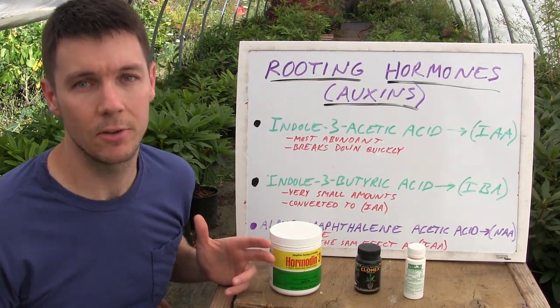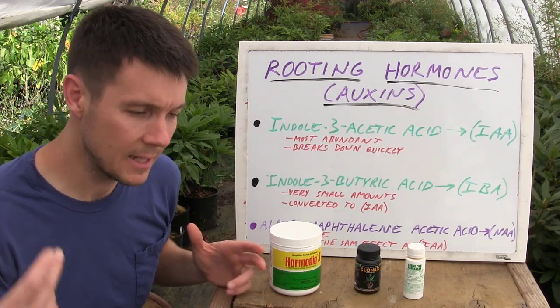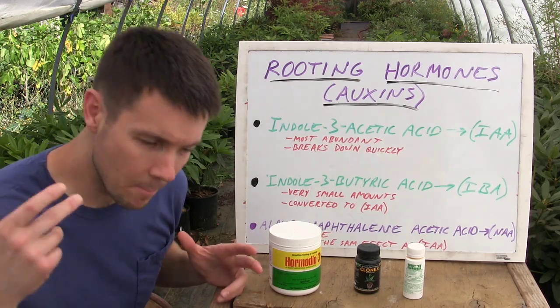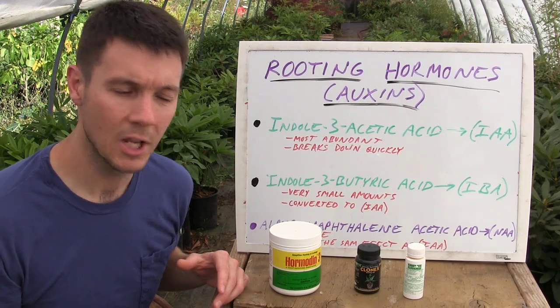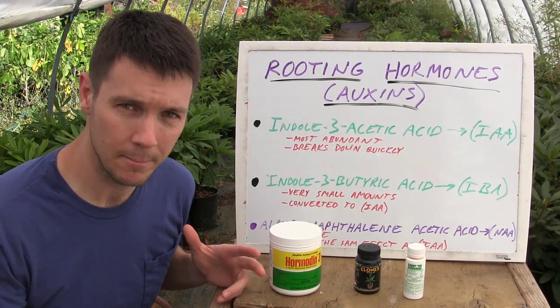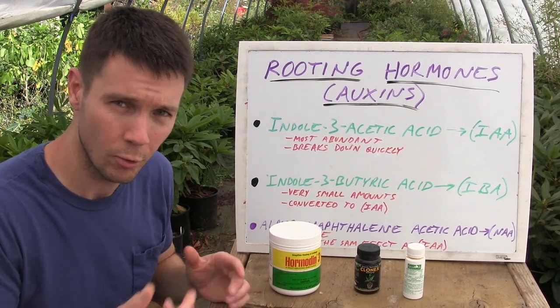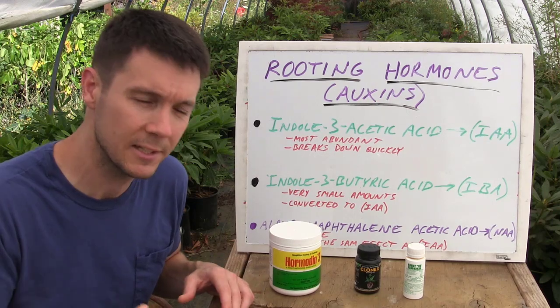Now people ask me all the time, Mike, can I root these plants without hormones? And yes, absolutely, you can root them without a man-made hormone. However, I've had much better success rates with the hormones. The plants will root just fine. I've done it myself, but where you might get 50% of them to take without the hormone, you might get 75 to 100% with the hormone. So you've got to decide that for yourself.